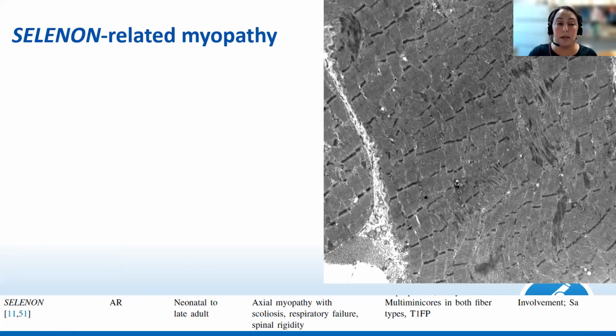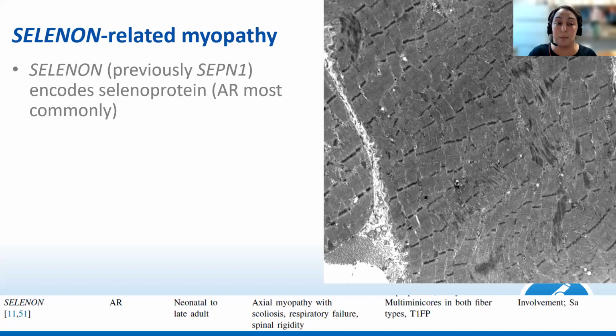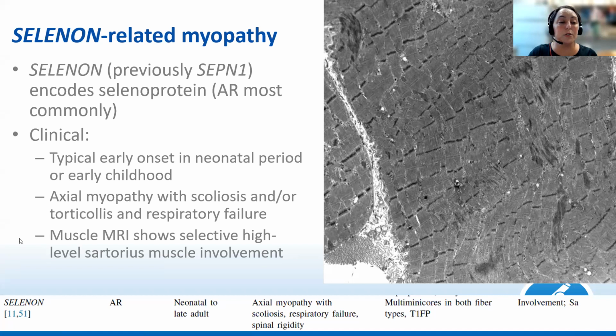SELENON is the most common gene that causes multiminicore disease. Previously this was called SEPN1, which encodes selenoprotein, and these cases usually present in the early neonatal period or early childhood. They have axial myopathy with scoliosis and respiratory failure, and the multiminicores are what you really are going to see with SEPN1 or SELENON myopathies.